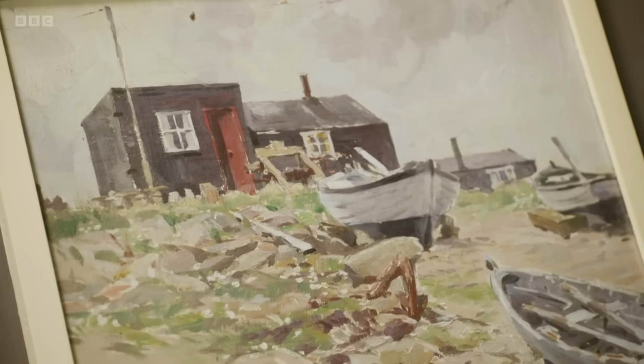It's such a precious piece for us, the connection with a way of life that's long gone, and that connection with the artist as well. And there's so much history in there for your family, but also for Orkney. Yeah. And to capture the fishing huts. It's really a marker in time, isn't it?